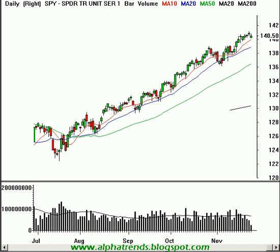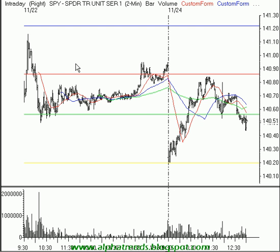Market just closed a holiday shortened session, and the S&P 500, the SPY on the screen right now, closed down 41 cents at 140.51. The market gapped much lower, but then there were buyers out there looking for some Thanksgiving, Black Friday bargains, I guess. Not only out shopping, but in the stock market today as well.